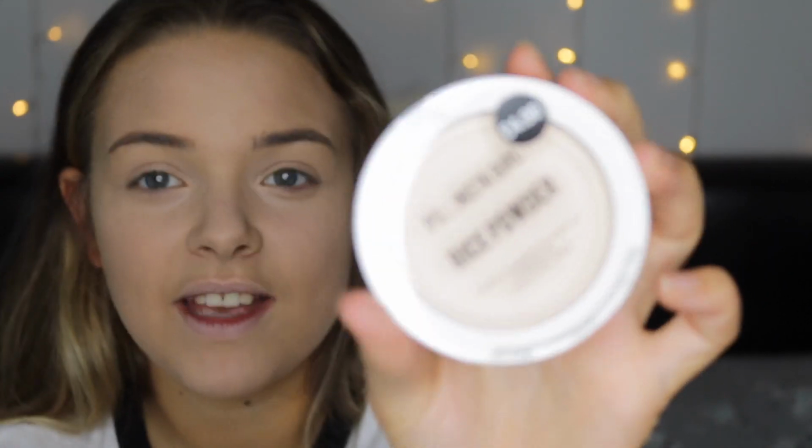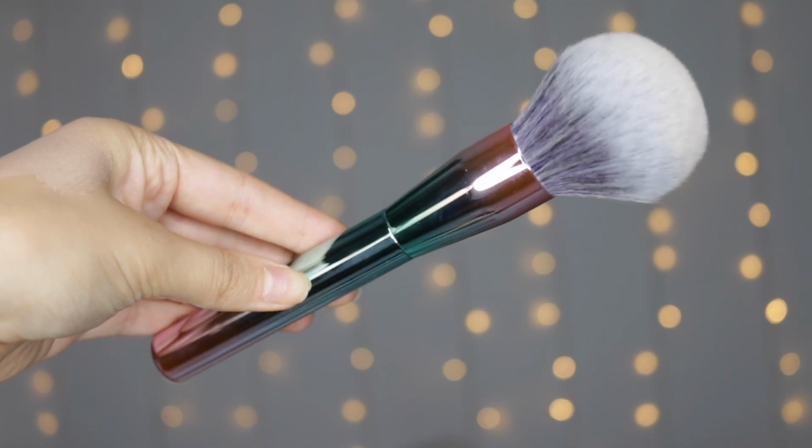I got this PS rice powder, which I thought was super exciting. They had rice powder, banana powder, other different kinds of powders, but I thought I'd just try the rice one because, I mean, I like rice, you know. I got a powder brush. I got this one, which was £6, and it's one of the mermaid-y, unicorn-y kind of ones. I don't know how I'm gonna get into this.